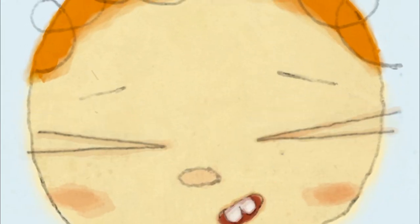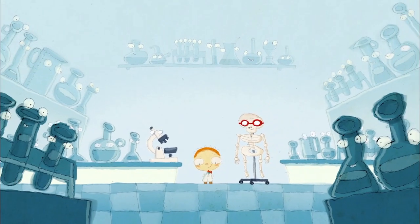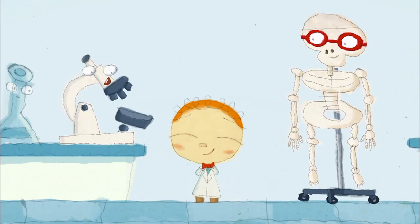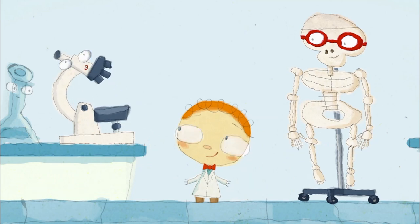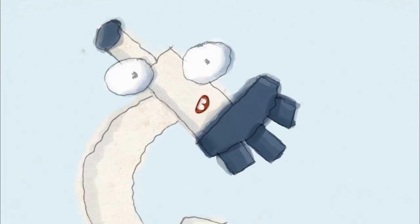That gives me a great idea, Microscope. I could become a scientist, and I can help you recreate that cure. That's a great idea, Henry. Okay, the first rule of science is experiment, experiment, experiment. And if that doesn't work? Then you experiment some more.